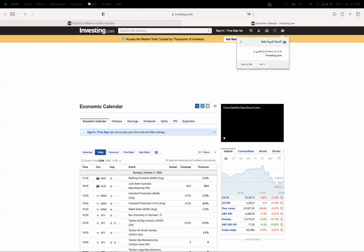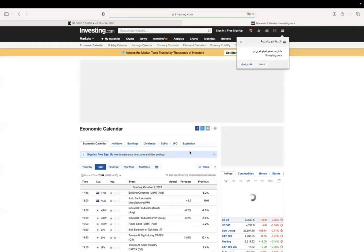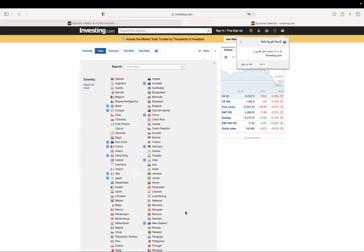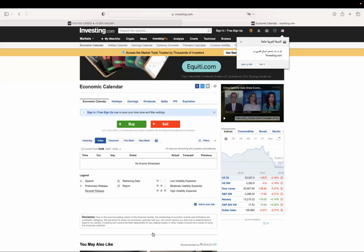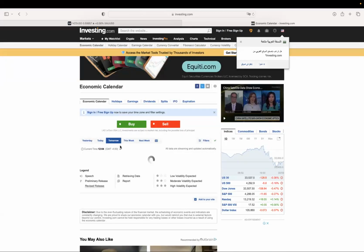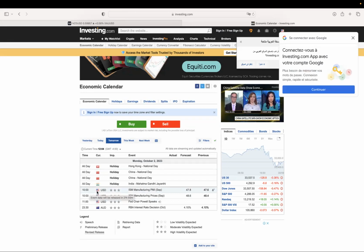So this is the economic calendar. You just search economic calendar, then you go on investing.com, and on investing.com, you go on filters, you go here, you select, you apply. And as you can see, today there is nothing because it's a weekend. But tomorrow, for example, we're going to have some very important news at 10 a.m. in Europe, in France, 10 a.m.